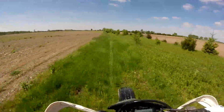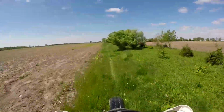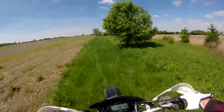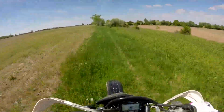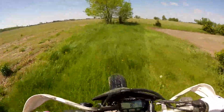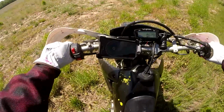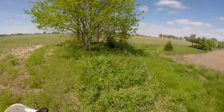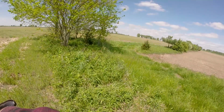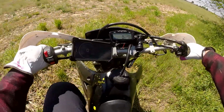So again, I want to repeat, this is the off-road top speed, which will be different than the on-road top speed. I'm also not that light of a person, so I know that's not helping either. Alright, I'll try to give you live updates, but I don't know how well that's gonna go. So we'll spin it around here, come absolutely ripping back across, and see what we can do.